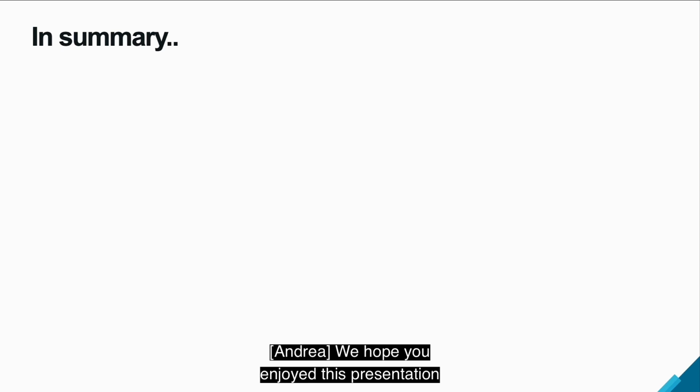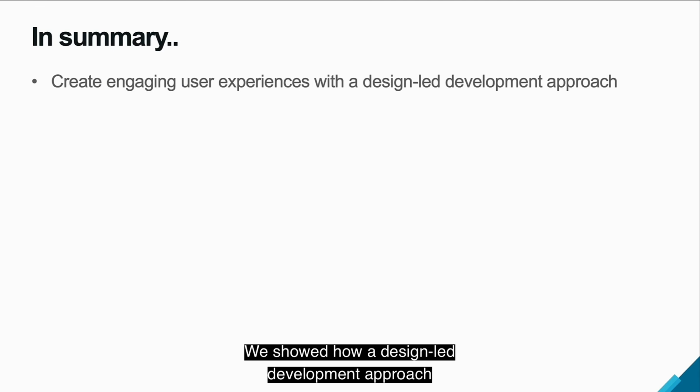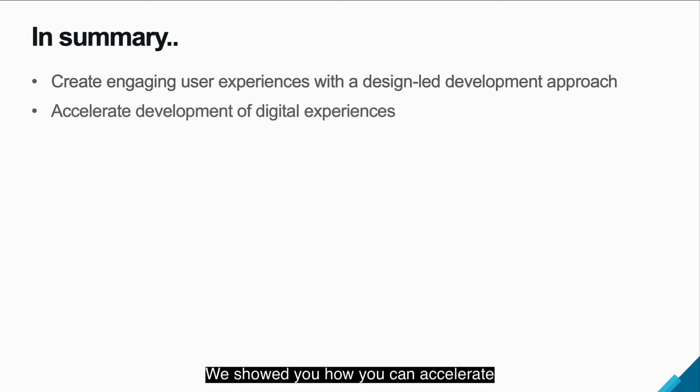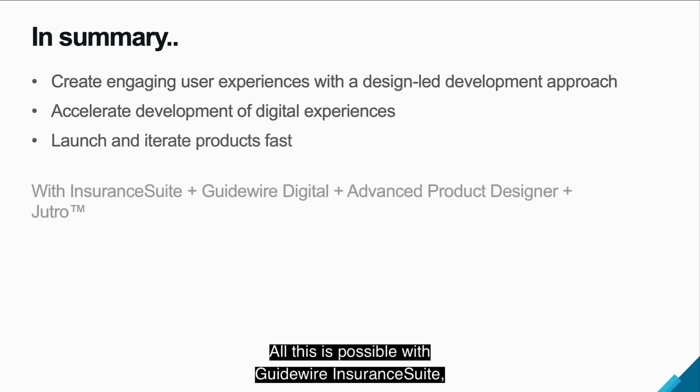We hope you enjoyed this presentation as much as we enjoyed making it. Let me summarize. We showed how a design-led development approach leads to great user experience designs. We showed you how you can accelerate the development of digital experiences and how you can launch and iterate products fast. All this is possible with Guidewire's Insurance Suite, Guidewire Digital, Advanced Product Designer, and Jutro.